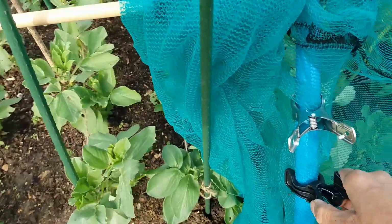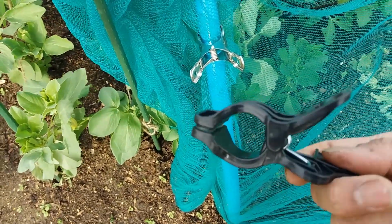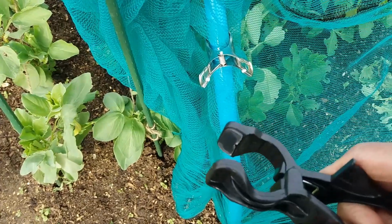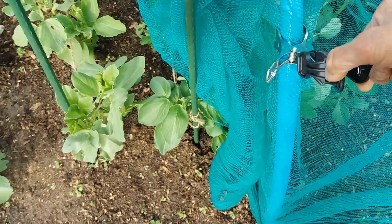This is the best clip, if I can get to it. This I got buying some wellies at Tesco's. This holds shoes together. I did ask them if they had any spare, but they said no, they didn't have any to give me, but that would be quite handy to use.